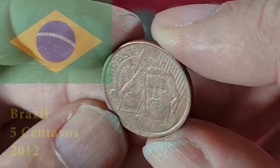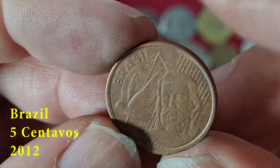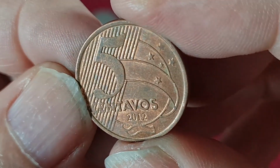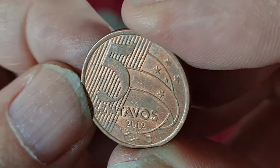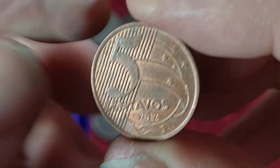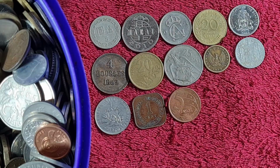Ooh, Brazil. We've seen one of these recently because I mistook the other side because it's got stars, if I remember rightly. Stars around the outside, and I thought it was a euro cent. Yeah, there you go. That looks like a euro cent at quick glance. So 5 centavos 2012 from Brazil. Yeah, we've seen a few of those in the past. Not many, but not enough, unfortunately, to save up and say we can go to Brazil for a holiday.